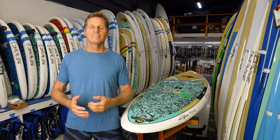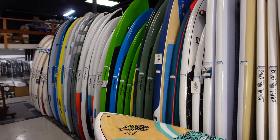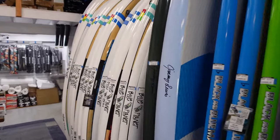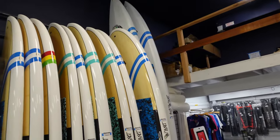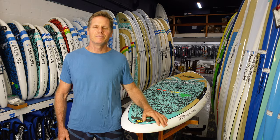We also have a great sale on stand-up paddle boards. All our Blue Planet, Starboard, or Jimmy Lewis new boards are on sale at $50 off per board. And even better, if you buy two or more boards, you can get $100 off per board. It's always more fun to go paddle with a friend or a loved one. So buy two or more boards and get $100 off each board. Those are big savings.